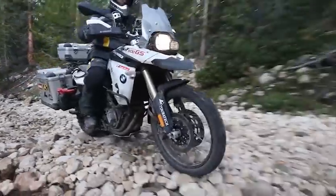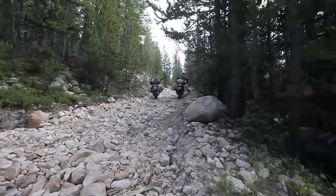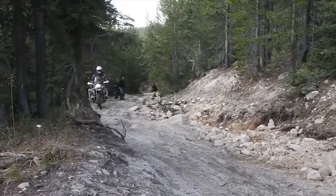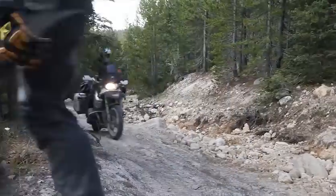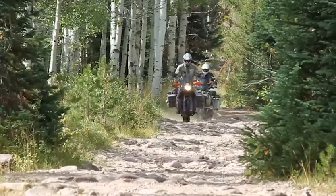Leaving this morning and getting right into babyheads right at the start wasn't a whole lot of fun. Usually I like to warm up a little bit before I go into that stuff. I was glad when we got through that. I was sweating, and it was 9,600 feet, so I was huffing and puffing.